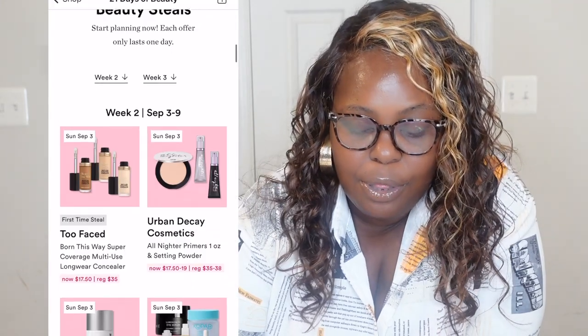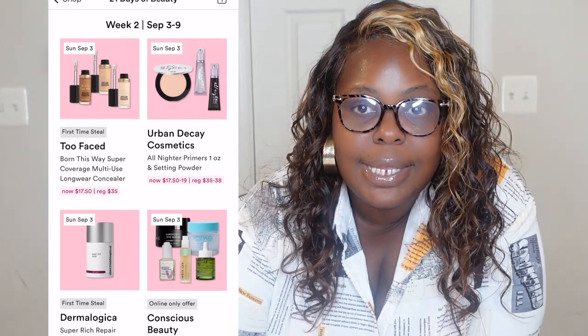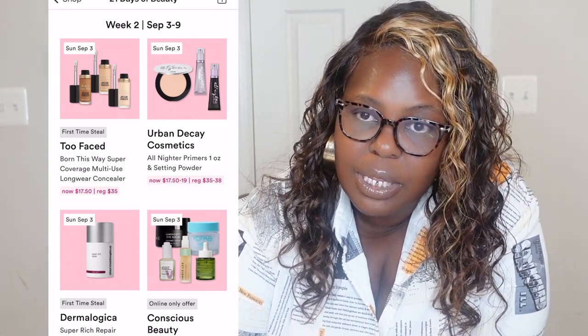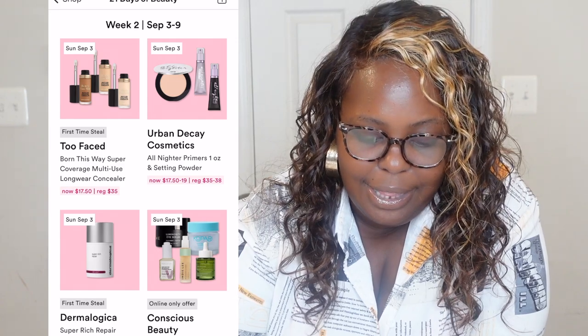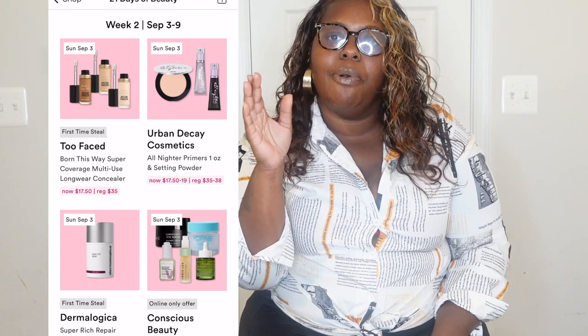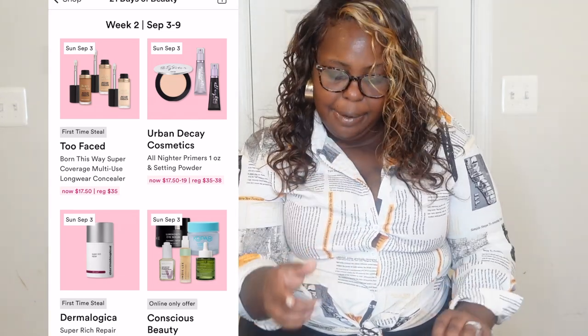So you guys, week 2, which starts today, Sunday, September the 3rd, we have the Too Faced Born This Way Super Coverage Multi-Use Concealer. Now Too Faced, I don't know how you guys feel about Too Faced, but I love the Too Faced Born This Way concealer. And I think I kind of got pushed over there by Jackiana, I will say that. Regular price is $35. It will be on sale today for $17.50. Okay, $17.50, friend. Go get you that concealer. It's time for me to update mine, so I'll be getting mine.